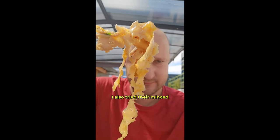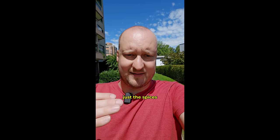I also tried their minced chicken meat. No flavor at all, just the spices in the meat. I can only give this kebab a 4 out of 10.